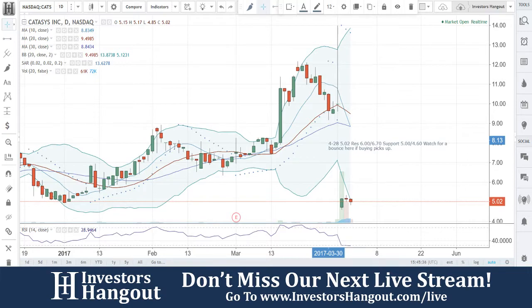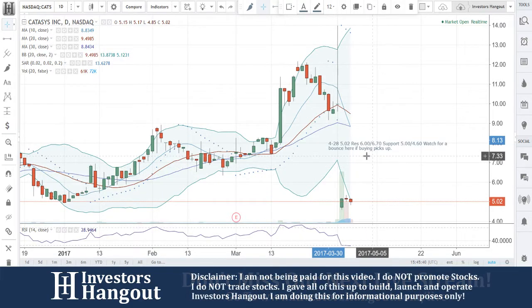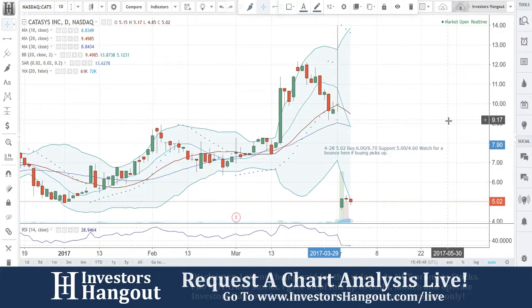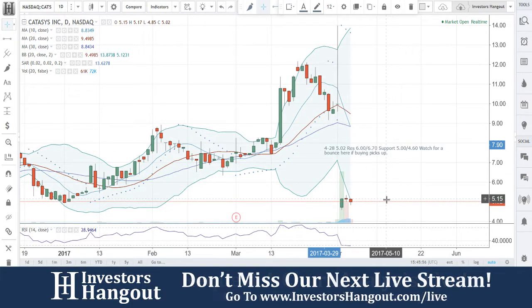All right, and that's what we're looking at right here with the chart. Again, at the $5.02, resistance is going to be at that 6 and 6.70. Support at 5 and 4.60. Watch for a bounce here. If buying picks up, again, break through that $6, 6.70 could come quick, and you guys could rally back up. Even through that, right here in that range, you're getting very close to that 5.15 mark as well. So I would watch that moving forward with CATS.